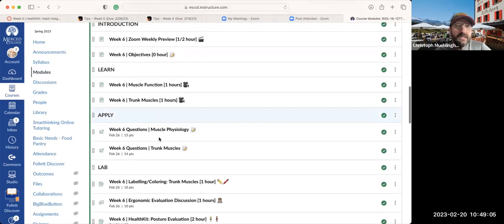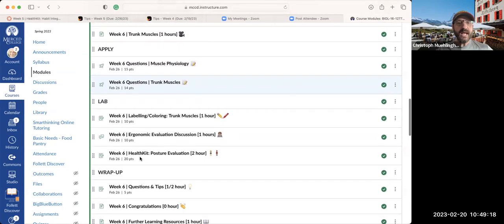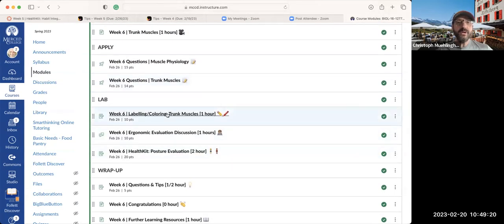which you could see right here, the muscle physiology questions. And then afterwards, we start tackling the trunk muscles. That's the axial musculature: the neck and the back and the chest and the belly, so abdominal muscles. We have some questions on that. The physiology does not have a labeling and coloring, but the trunk muscles do have labeling and coloring. I hope that goes okay too. If not, let me know and shoot me a message pronto, and I can help you out with that.